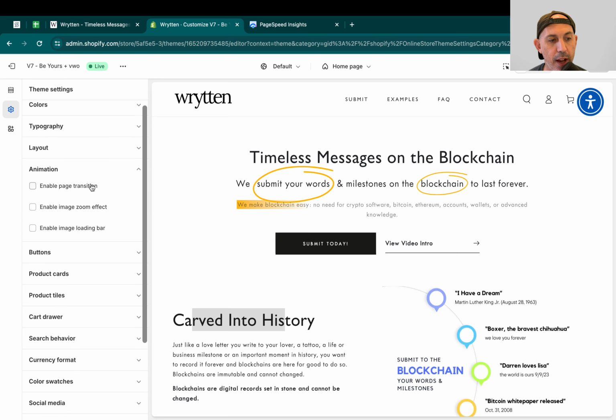Animations. If I enabled animations, it's another feature which adds more code that moves things around. In this case for Written, we want to optimize the score and minimize the movement of the website. So we decided we don't want zooms, we don't want page transitions. We removed them, we tested it. It made the website faster, and it actually looks better. In my opinion, it looks better, but that's subjective, of course, right?